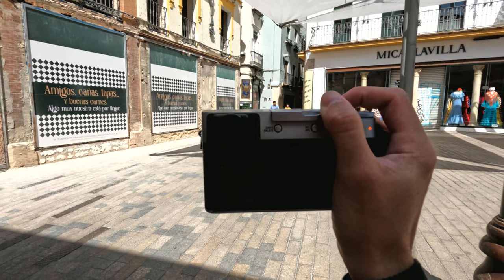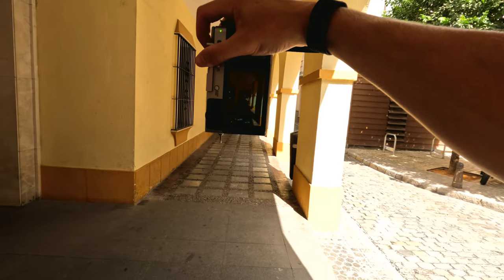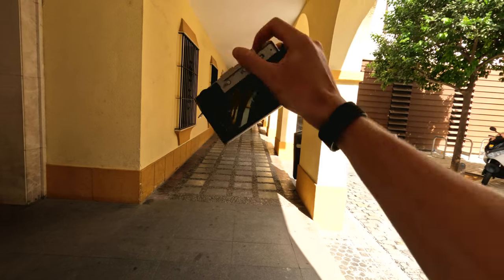Camera settings is always the same for me. Aperture priority, normally between f4 and f8, depending on the lighting that I've got. So I hope you enjoy this Seville street photography point of view style using the Fujifilm. I think 2 out of the 4 days I was there, I used the Fuji, and that's what you're about to watch here. I hope you enjoy street photography in Seville.